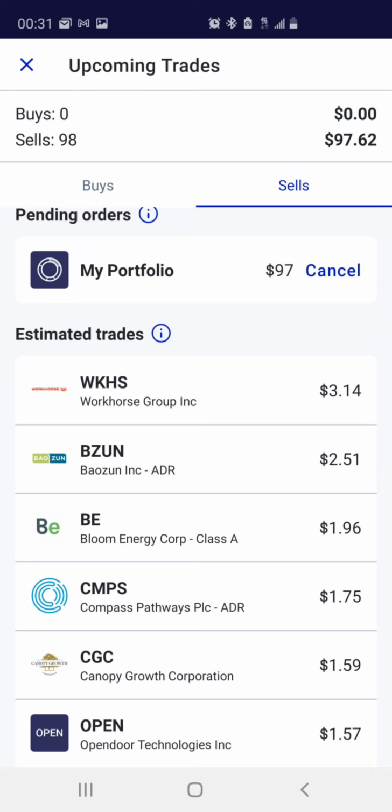Then we made 98 sales out of the M1 Finance, totaling $97.62. As you can see, if you don't know, M1 Finance tries to allocate everything to keep it all at an even percentage base to keep your portfolio balanced. I have 100 shares all at 1%, so it's going to sell down the most valuable down to the least valuable stocks, to try to keep them all at 1%. So as you can see, Workhorse is sold $3.14.